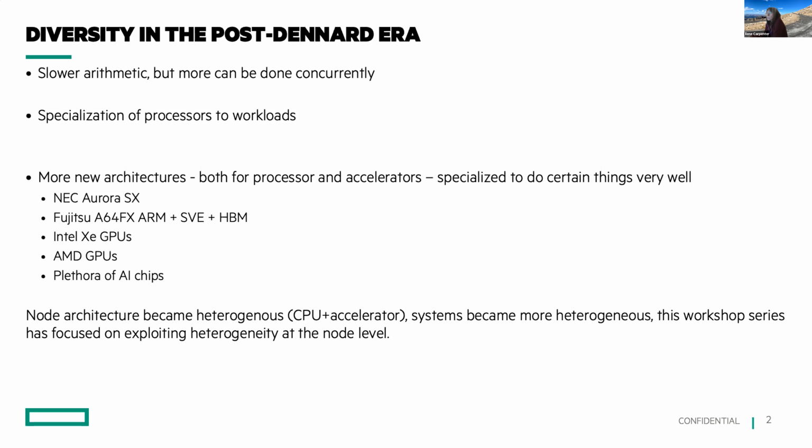And so we see NEC has a long vector processor, the SX Aurora. Fujitsu, the A64FX, uses an ARM instruction set with vector extensions and high bandwidth memory on the processor. Intel's got new GPUs coming. AMD has new GPUs coming, and there's just a plethora of AI chips that are specialized for different purposes.